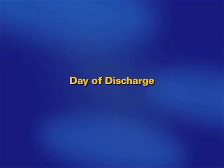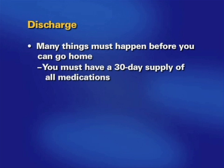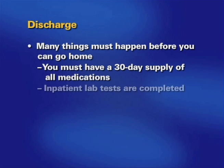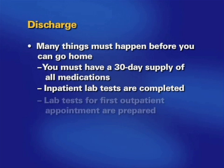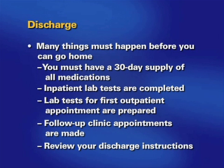On the day of discharge, you will be focused on, "Let's go home." While we do our best to help you accomplish your discharge efficiently, it is important for you to know that there are many processes that must be completed before you can go home. The staff must be sure you have a 30-day supply of medications before you are discharged, your inpatient lab tests are completed, the lab tests for your first outpatient clinic appointment are prepared, and that your follow-up appointments to the clinic are made. The staff must review discharge instructions with you prior to your departure.